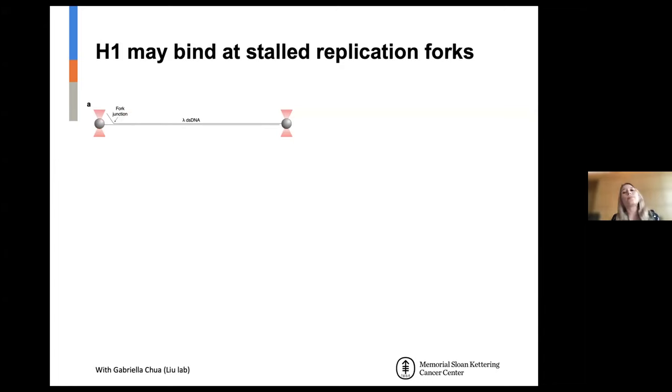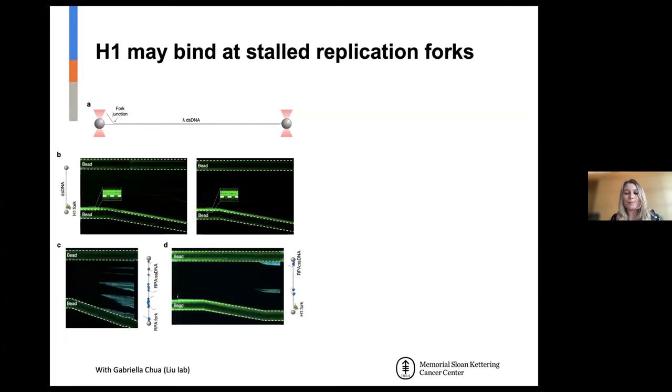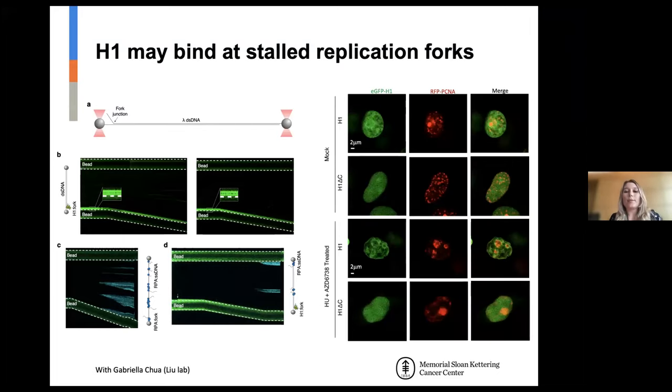So finally, we wanted to see, is there a biological function for this behavior? Gabby and the Liu lab constructed this model of a stalled replication fork where there was a junction at one of the ends of the double-stranded DNA. What she saw was that we do appear to get accumulation of the H1 at the region of single-stranded DNA at the fork junction, and this appears to stabilize the fork junction.